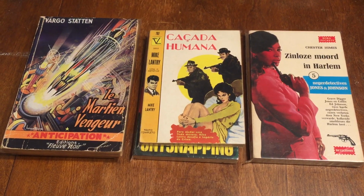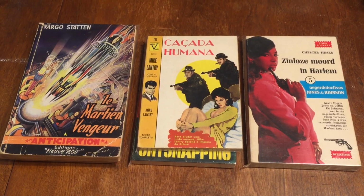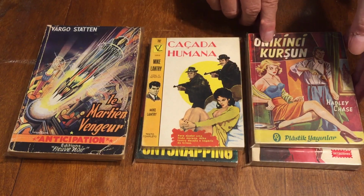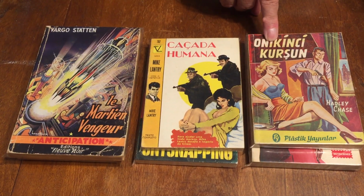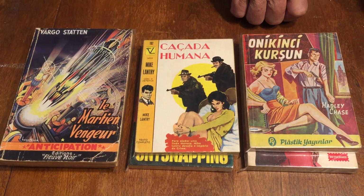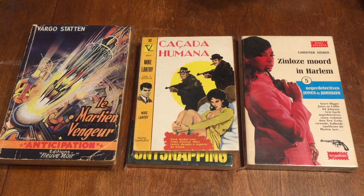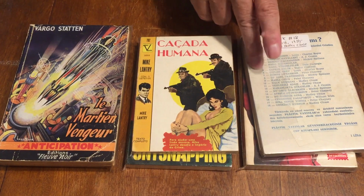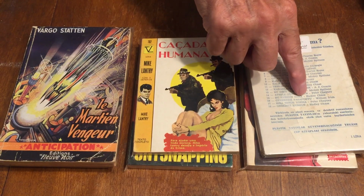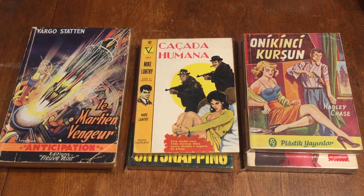This is a Turkish paperback, Plastak number 18, it's 1955. I can't even pronounce the title of it, and great cover art. It's by James Hadley Chase, and there's a lot of other books in this series where they reprint American and British authors, Mickey Spillane among them.